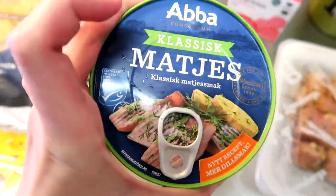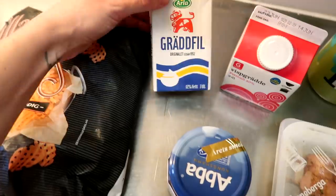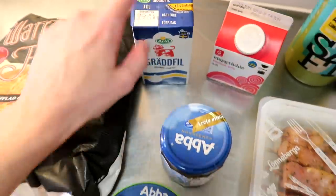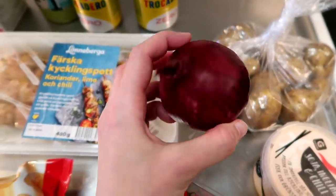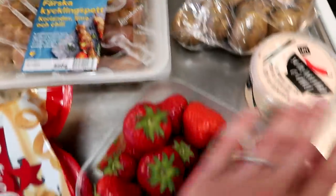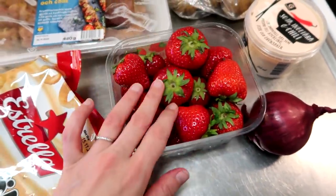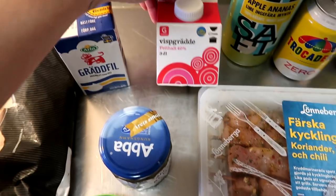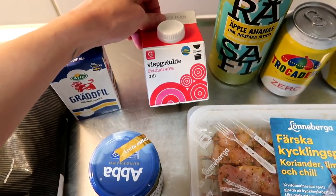You can even see on the front how it's supposed to look. So this is the one that we're gonna have, and also you're supposed to have sour cream with it, and either chives or red onion. I usually get red onion because it's easier to repurpose if you don't eat all of it. And then some strawberries. It's very typical to have strawberries as dessert with some cream. I usually don't whip my cream when it's with the strawberries, but we'll see how we do it today.